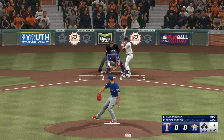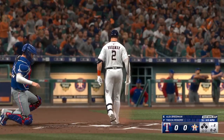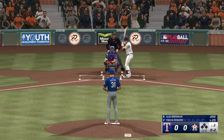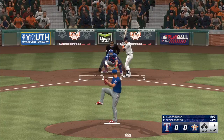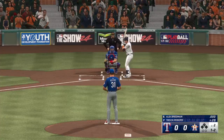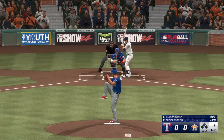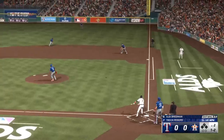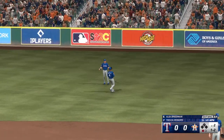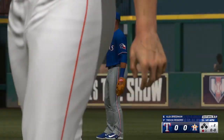The pitch. Keeps the at-bat going with a foul ball. The pitch. And ball one. Yeah, I mean, he's a guy that has a reputation for being Fergalicious. Yes, and, you know, whatever. Flashes the leather on the running catch. And there's one away. That is better.